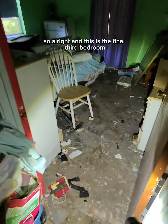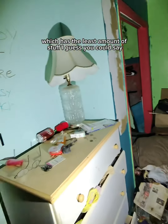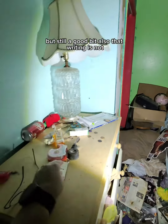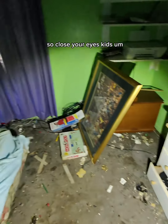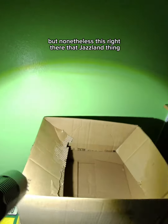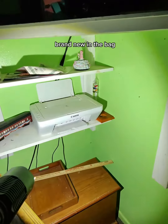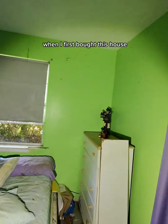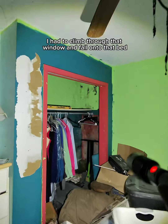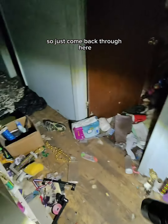So, all right, this is the final third bedroom, which has the least amount of stuff, I guess you could say, but still a good bit. Also, that writing is not good for school on that wall, so close your eyes, kids. But nonetheless, that Jazzland thing, there's so much of that around this house, brand new in the bag, and from a place that's no longer here in New Orleans. So nonetheless, just coming around, taking a look at some stuff. When I first bought this house, I had to climb through that window and fall into that bed. It was not the highlight of my day that day. So just coming back through here, just checking through stuff.